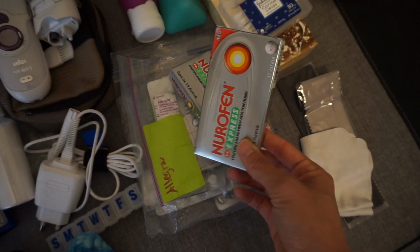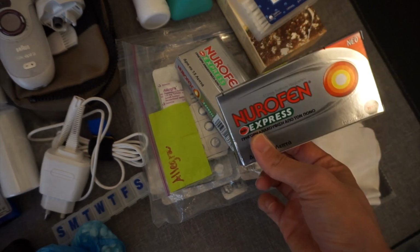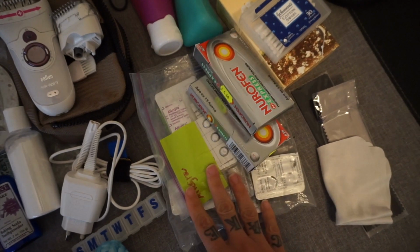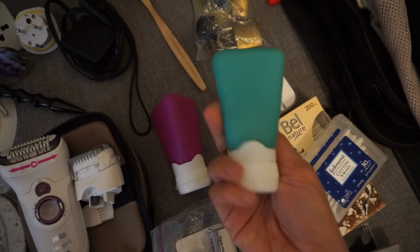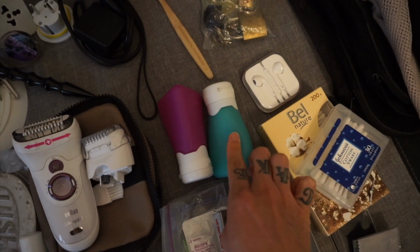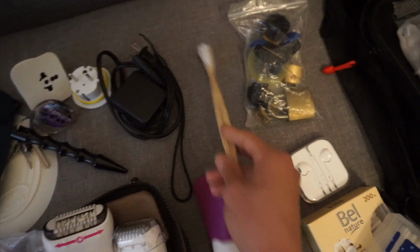And then things like allergy medicine and headache medicine, when I pack these, I get rid of all of the packaging because this takes up a lot of space. So I'm gonna open these boxes and just put them in these plastic bags so it takes up less space. Reusable shampoo bottles, which I don't really use. I think there's a little bit of lotion left in this one, but I'm holding on to these just in case I need them in the future.